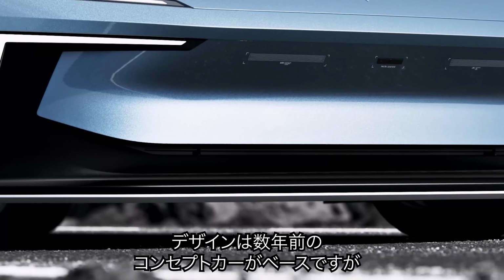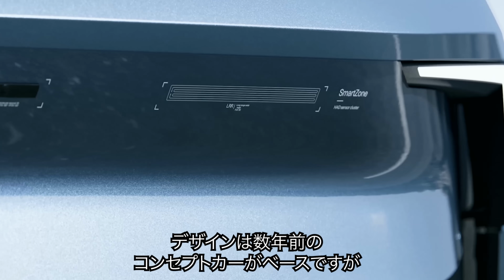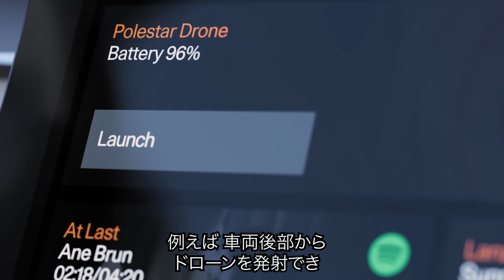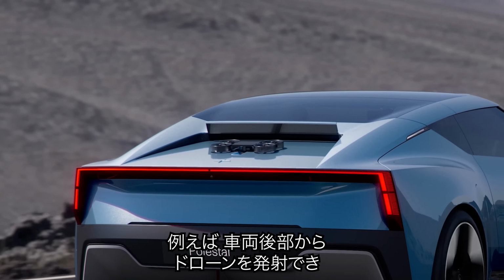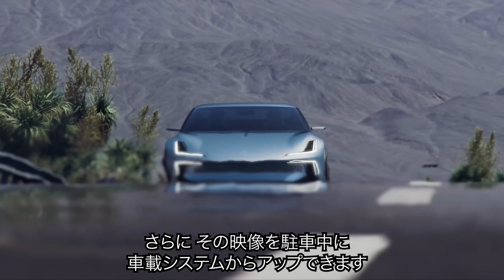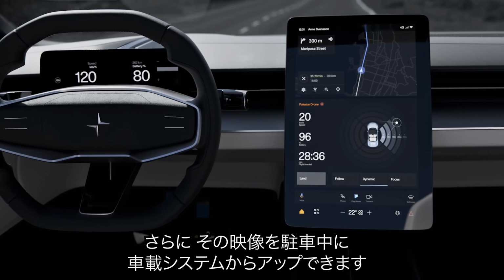The design was inspired by the gorgeous Precept concept from a few years back, but the O2 has a few tricks up its sleeve. For example, there's a built-in drone that can launch itself from a slot behind the back seats. It can fly around chasing you while you drive. Then it can upload the footage to the car's 15-inch touchscreen infotainment system when you park.